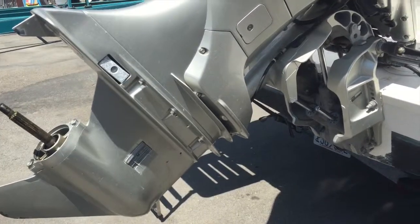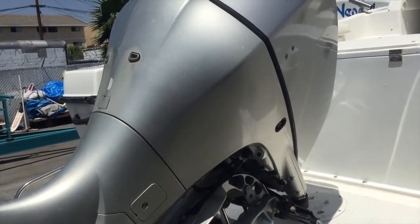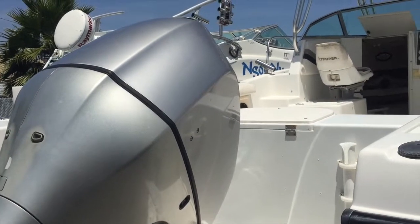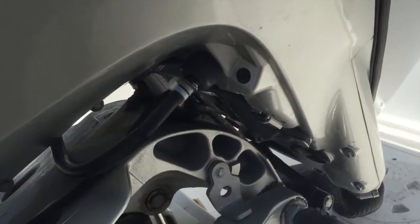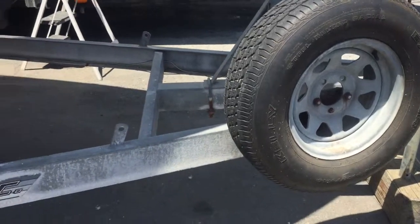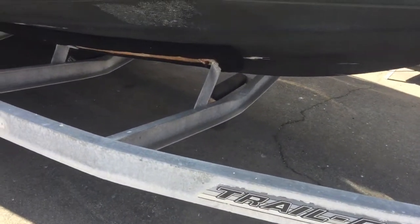It's a Honda 225 4-stroke. Very, very reliable outboard. You have the flush out here and a trim thing here. You just hook up your garden hose right here, flush out the engine, and you're done running it. The trailer here does have a spare tire. This is the original trailer from 2000.